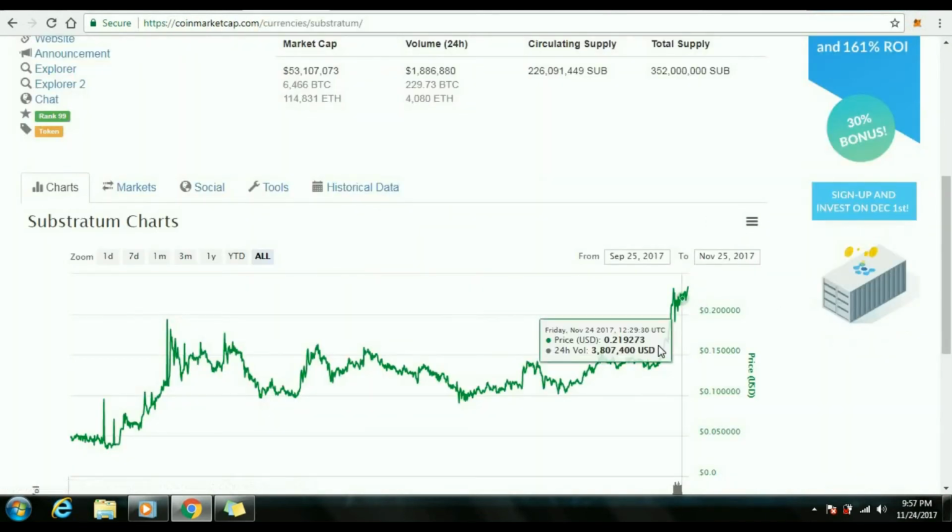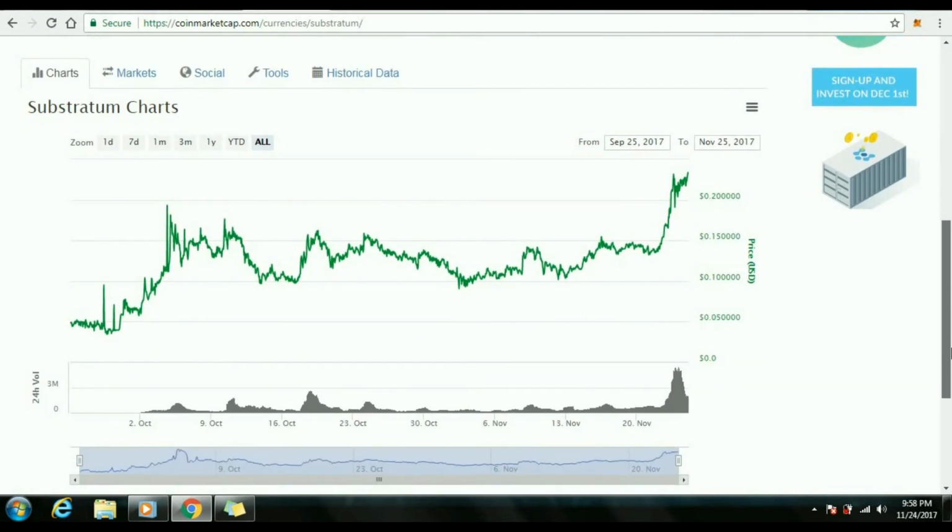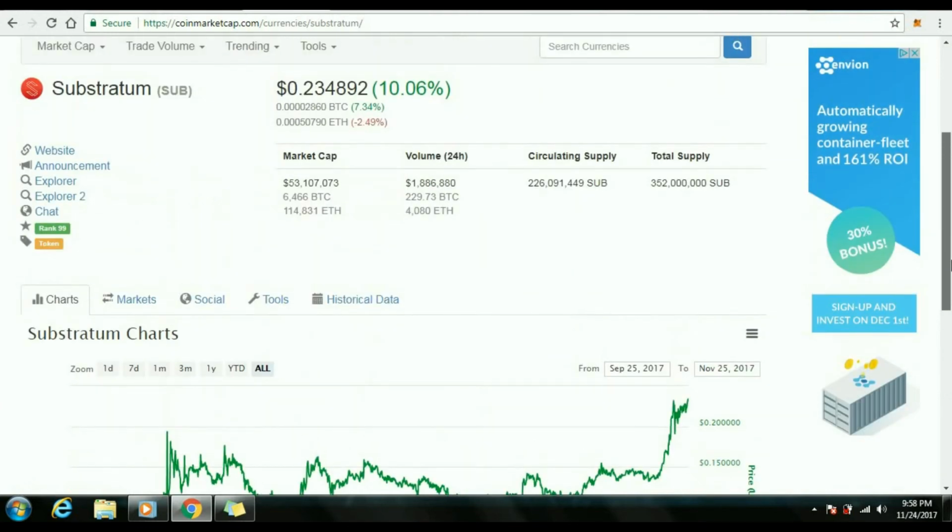The price action has gone parabolic lately. It was at about 14 cents for a good amount of time, and it spiked all the way up to, I believe, 24 cents, 22 cents. And now it's staying around the 20-cent range, about 22 cents. So within the next month, I would not be surprised if I saw Substratum go up to the 50-cent range, if not close to the dollar range. It's a great project. I highly recommend looking into this coin and doing your research on it.